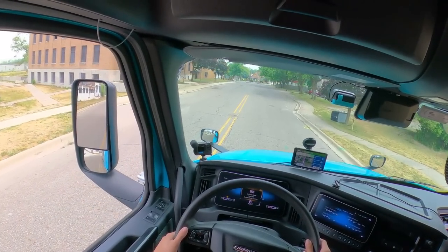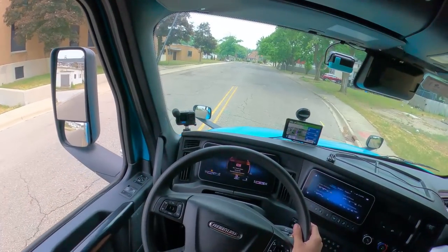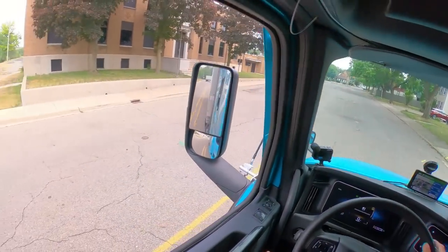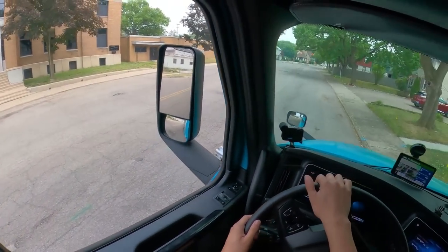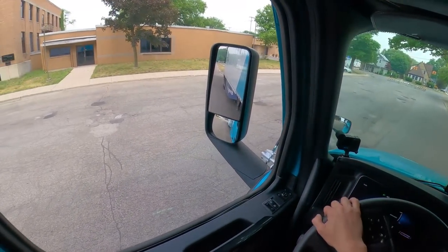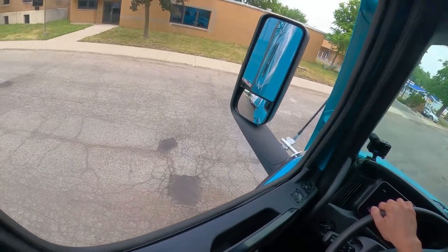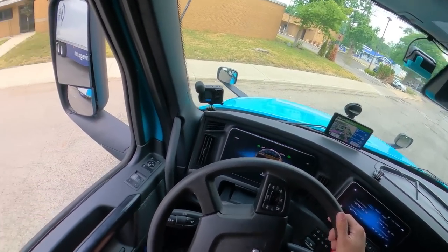Uh-oh. Why is there a barrier? Oh no. What? I can't make this. I cannot make this turn. What? I can't make this turn. Yeah, no way. I cannot freaking make this turn.